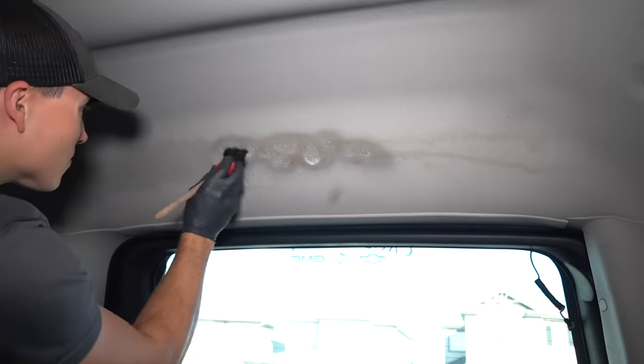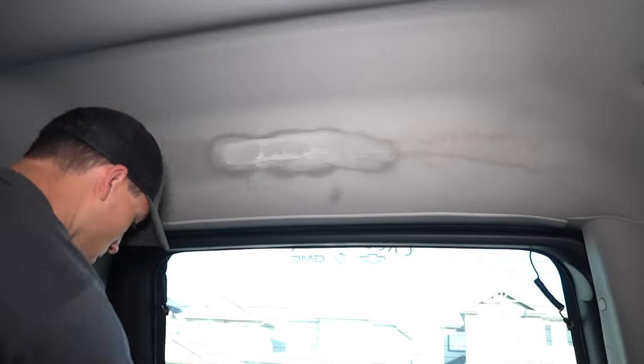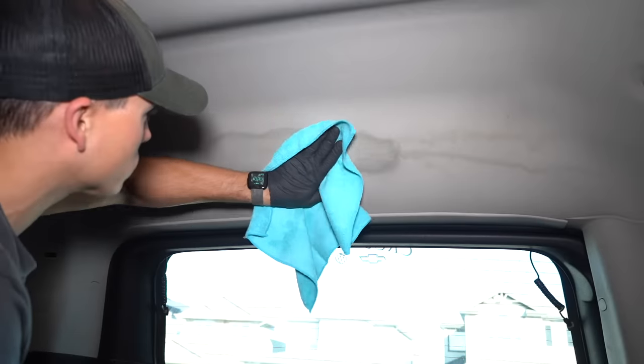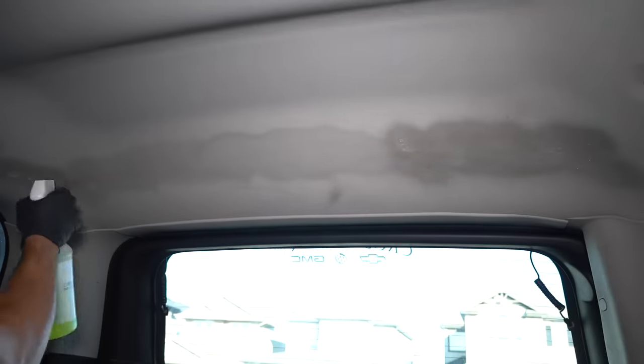Second last step on the interior is to deal with these nasty water stains in the headliner. So I'm spraying on some of my carpet solution and then gently agitating with a detail brush and blotting dry with a microfiber towel. Sometimes I'll use some all-purpose cleaner for headliners, but given the magnitude of this stain, I felt the carpet and the upholstery solution was the better way to go.